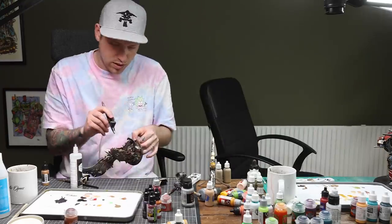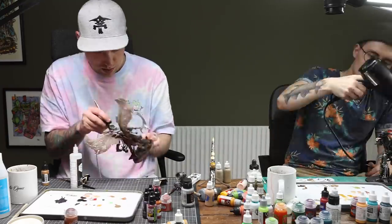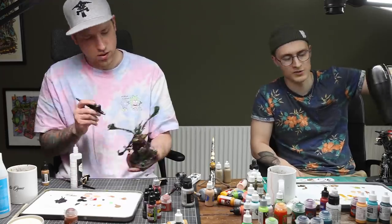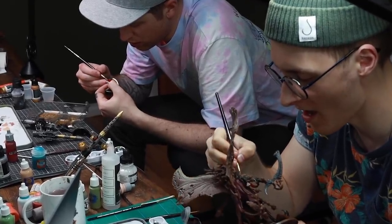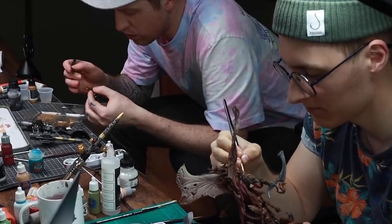So Lucas decided to do my plasma coil, and I kind of took the freedom to make his wings green on the edges. Hey Lucas, how's it going? It's going great. They both look really good, but we agreed that with 20 more minutes or so, it's gonna look even better.